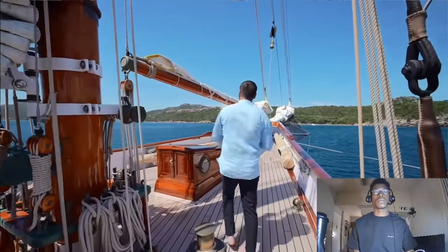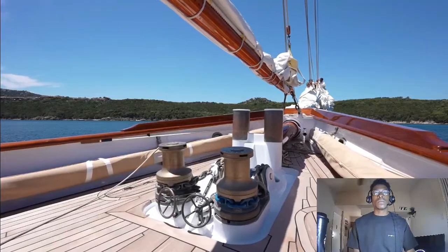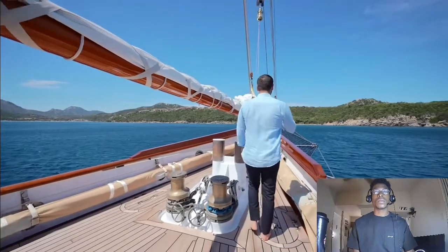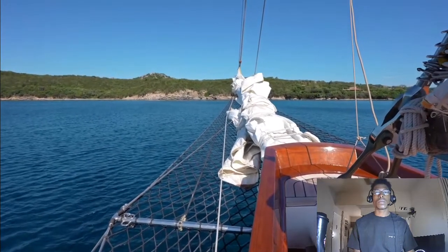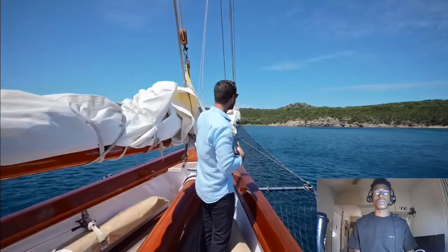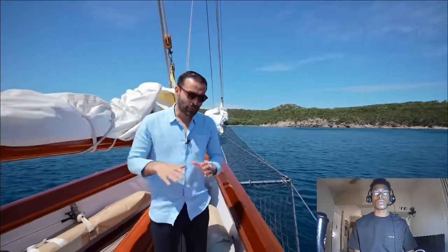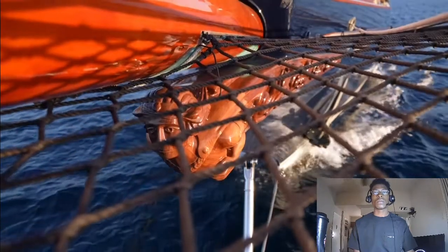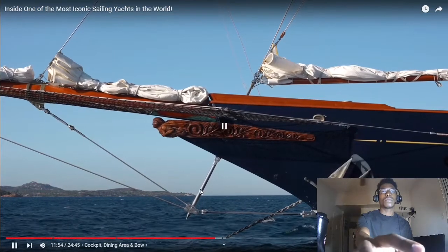All right, let's continue our tour. We're coming towards the bow. We have the anchoring mechanism here, but more importantly, the bowsprit of this yacht is super unique, extends out quite a bit. You have nets on each side, perfect place for you to sit down, lay back, look back towards this yacht, and down below that, right on the bow, we have a really cool figurehead woodwork that really complements.